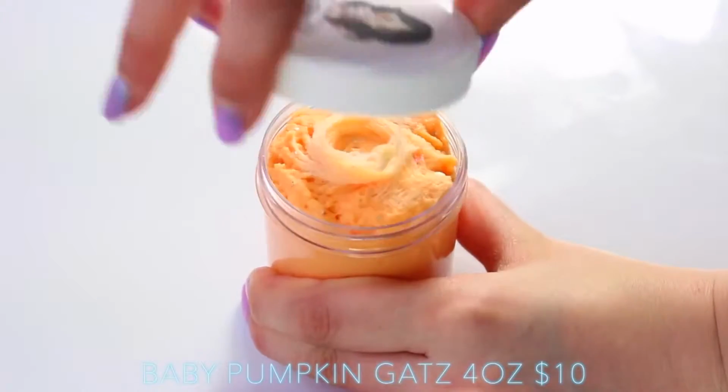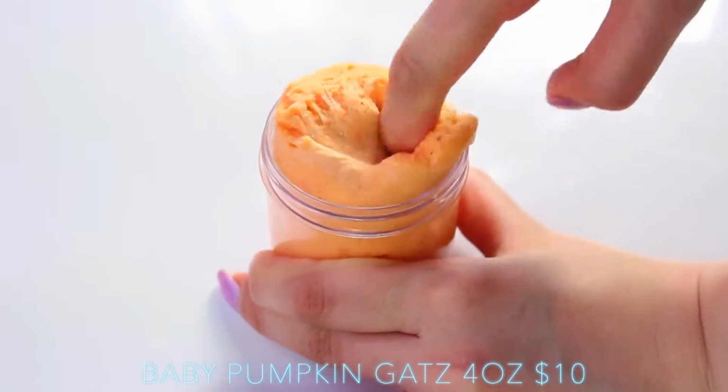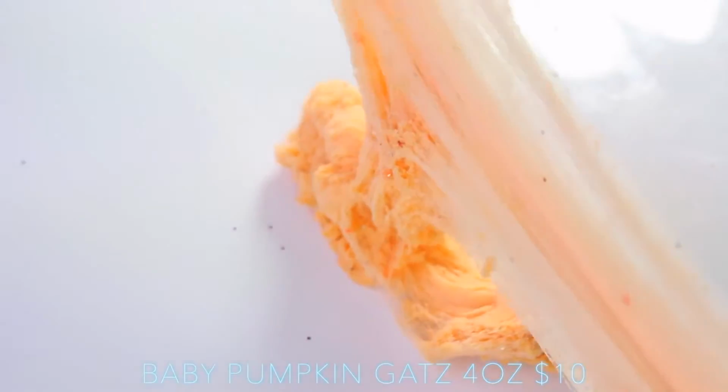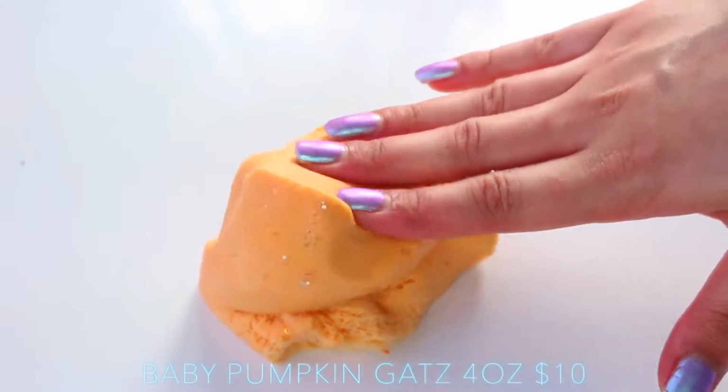Last but not least from her, we have Baby Pumpkin Gats, which is just such a cute name, and like the name suggests, it smells like warm pumpkins.